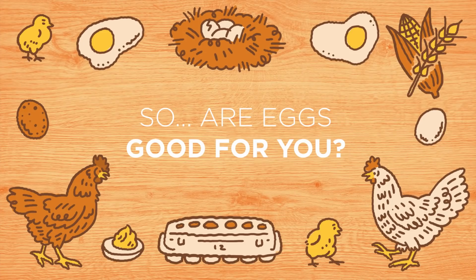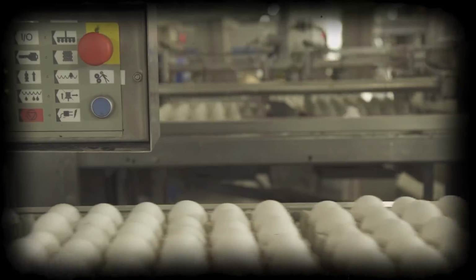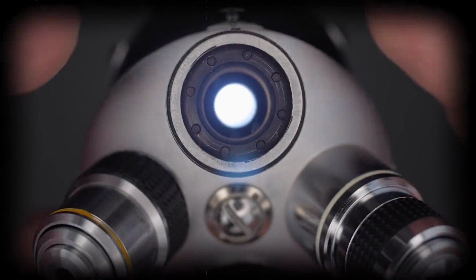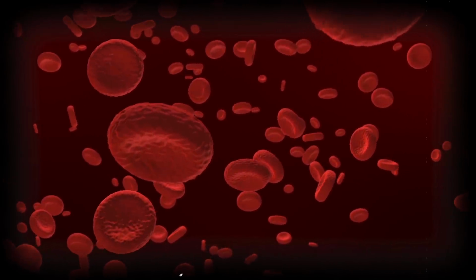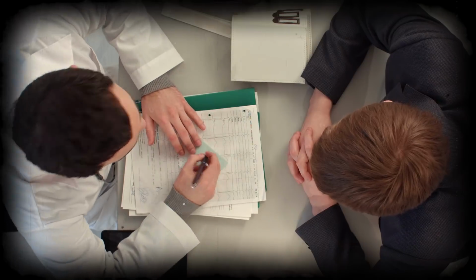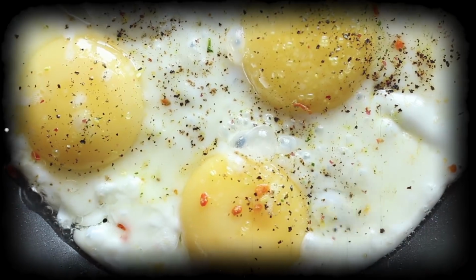So now that we know all of that, one polarizing question remains. Are eggs good for you? It's been the subject of heated debate since the late 1970s. Around that time, doctors began realizing that cholesterol, that fatty substance that's important for digestion and cell function, can put us at risk for heart disease when consumed in excess. A lot decided then that high cholesterol foods like butter, red meat, and yes, even eggs, should be avoided.